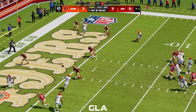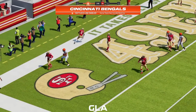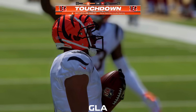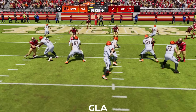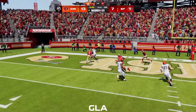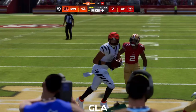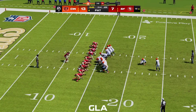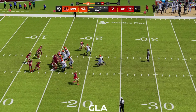Burrow will throw. That's to Chase. He's got it. Touchdown, Cincinnati. 8 yards on the touchdown pass. And the Bengals go nearly the length of the field and finish it off with 6 points. And that touchdown gives them a touchdown lead before they attempt the extra point. What a great way to end the half. Yeah, great job to put themselves in front.